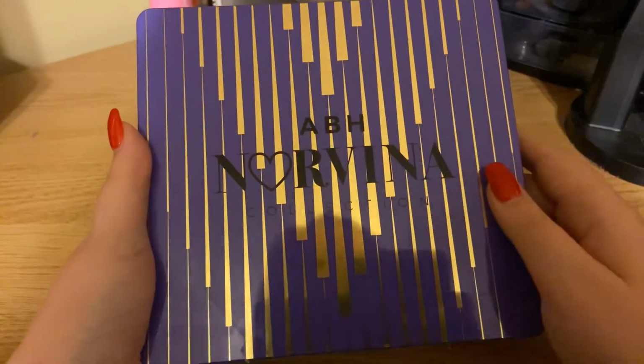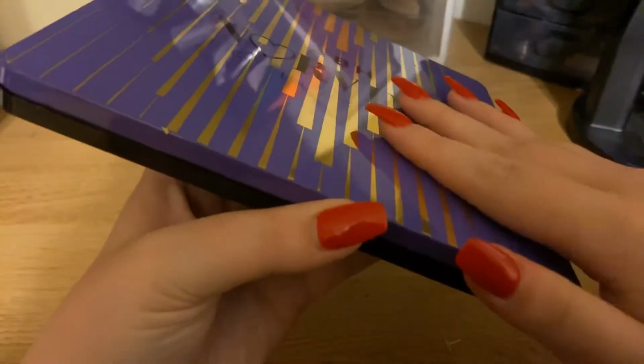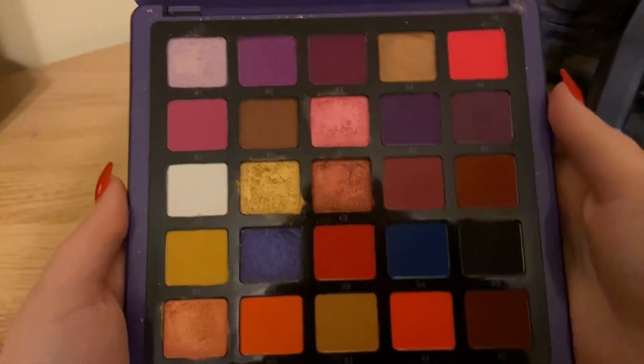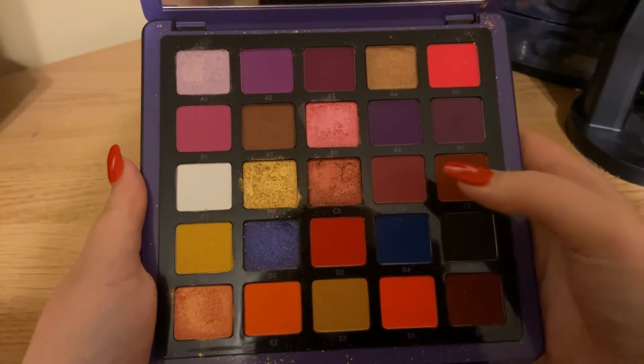And this is the ABH Norvina palette. It is the Pro Pigment Volume 1. She said that it was sold out online, and when she went to the store, they only had one left. It's got a huge mirror, and these are the shades. You can tell I'm obsessed with all of them.